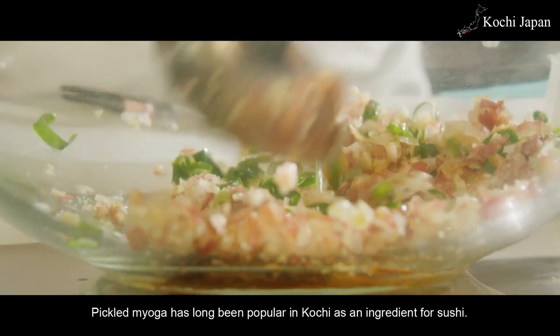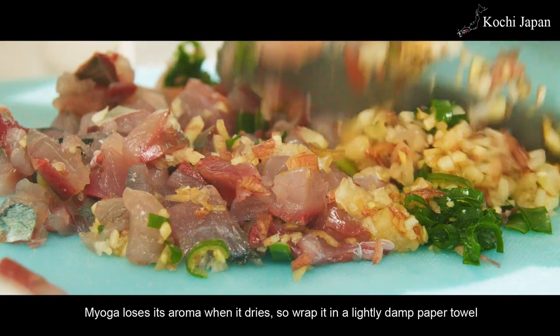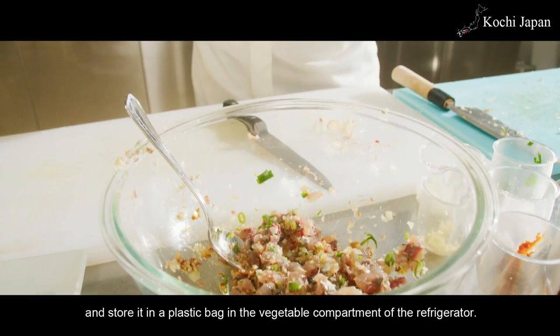Myoga loses its aroma when it dries, so wrap it in a lightly damp paper towel and store it in a plastic bag in the vegetable compartment of the refrigerator.